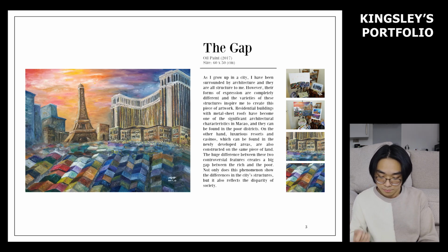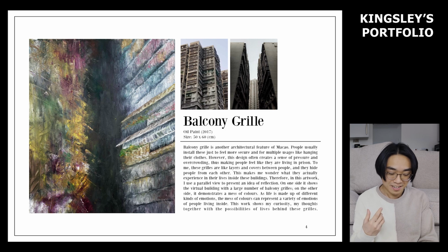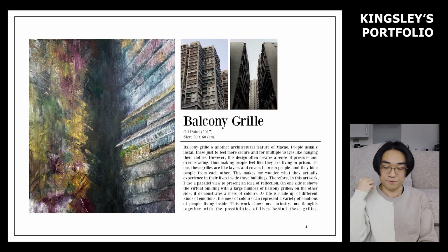For this piece, I particularly put the progress images on the right-hand side. You can see that when you present a drawing, it's never about just the final piece, but the details and also the progress of how you put all this work together. The second piece is also an oil painting in the same size. I play with the abstract forms of the residential buildings in Macau. They are very congested. Sometimes I feel like people living there can have depression. I use darker colors, but within these very congested, crowded living spaces, there are splashes of vibrant colors, because we shouldn't let the environment change our creative mind.